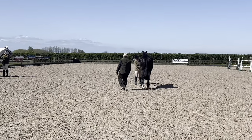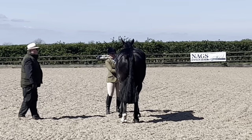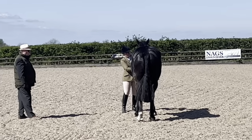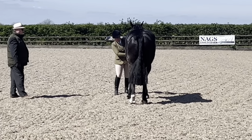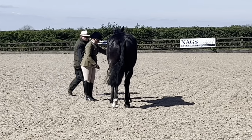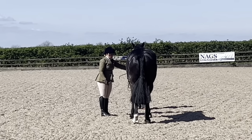So this judge actually wanted to strip the horses, which was fantastic. At unaffiliated level, I don't think I've ever been asked to strip before, but this made the class go on a little bit longer and also gave Donny the experience he would have if he was at an affiliated or county show.